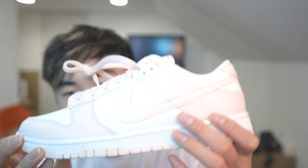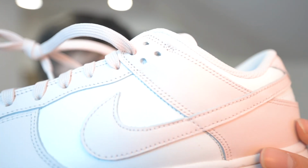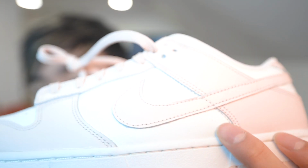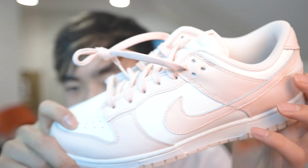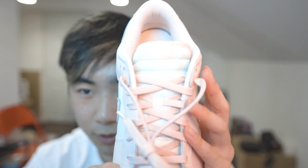But this colorway is just really clean. There's the same errors on these pairs of Dunks, just like the other pairs of Dunks that just released. So you have the stitching that goes into the white, which I don't really like, but it is what it is. These aren't for personal, so I think this is a really great shoe. And if you do want a pair, I would recommend picking this shoe up before summer. Odds are this shoe will go up in price during the summer and fall because Dunks are just an amazing shoe to pull off when it's hot out.